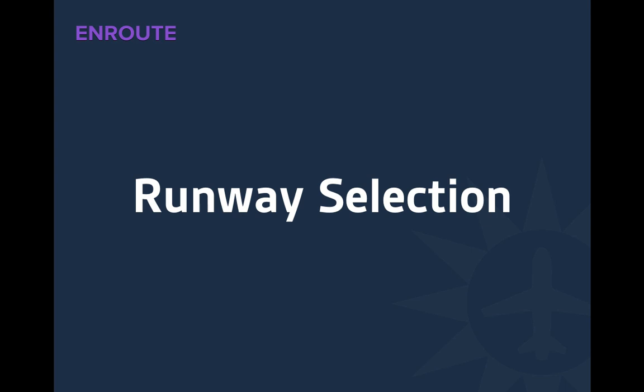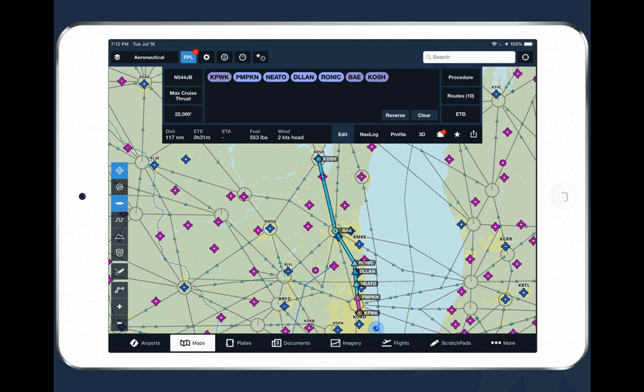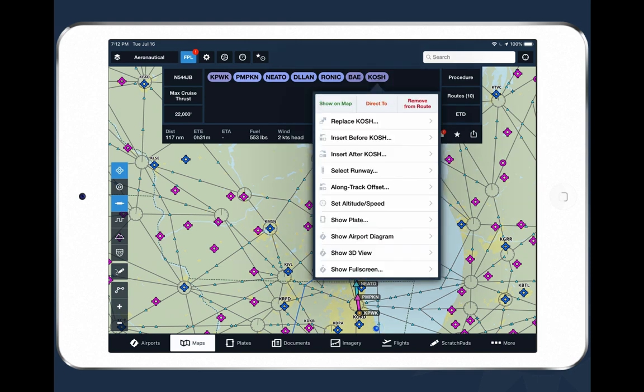Runway selection. In the latest version of ForeFlight, you can predefine the runway that you expect to land on, just as a quick situational awareness enhancement. When you're doing this, you can tap on the destination airport in the flight plan drawer, and you get a menu, and one of the options now is select runway.